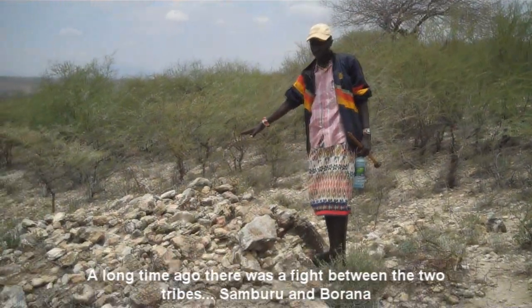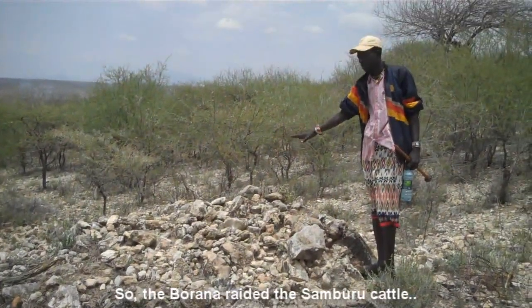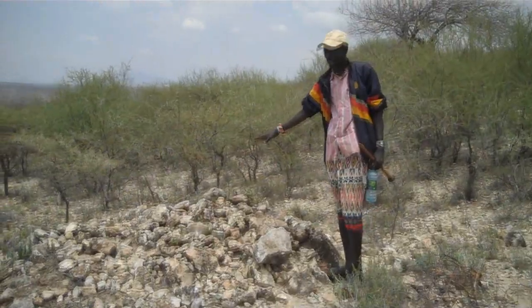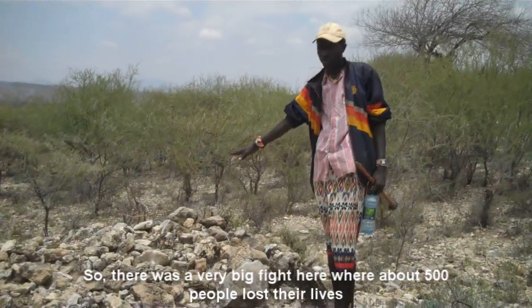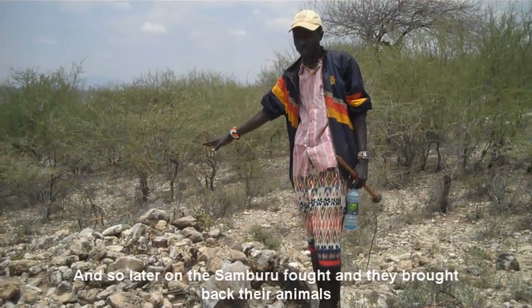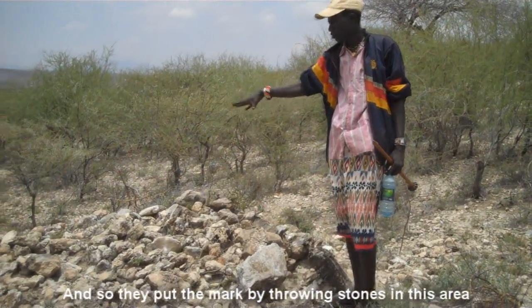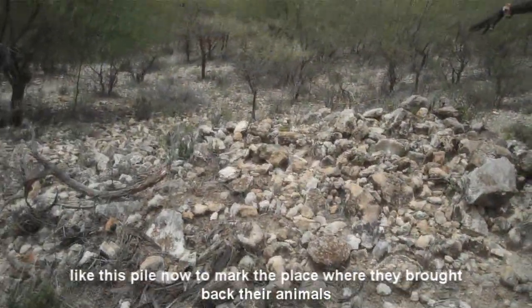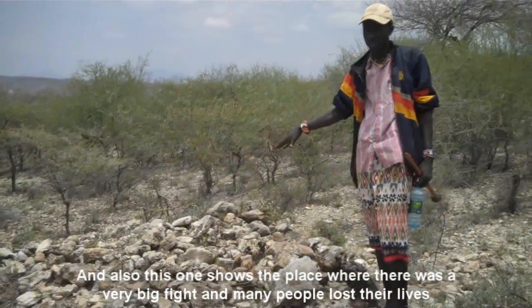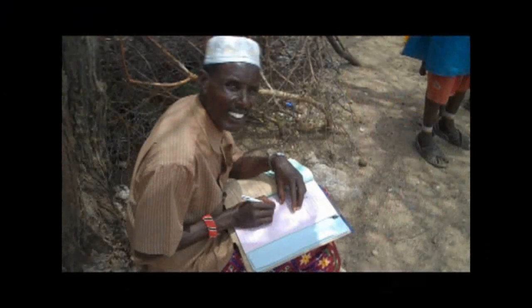Long time ago, there was a fight between the two tribes, Samburu and Borana. So the Borana raided the Samburu cattle. So there was a very big fight here where about 500 people lost their lives. And so later on, the Samburu fought and they brought back the animals. And so they put the mark by throwing the stones in this area, like this pile, to mark the place where they brought back their animals. And also this one shows the place where there was a very big fight and many people lost their lives, about 100 years ago. Apparently, monuments come in all shapes and sizes.